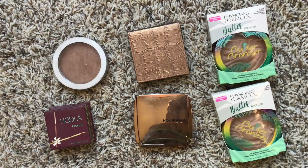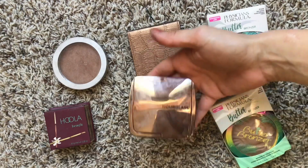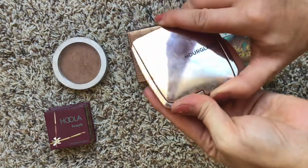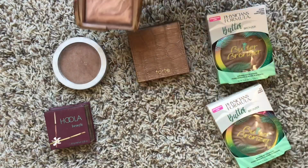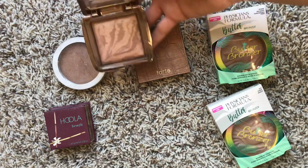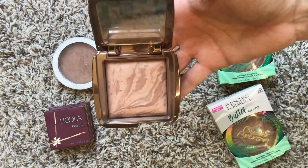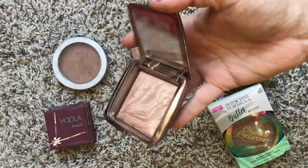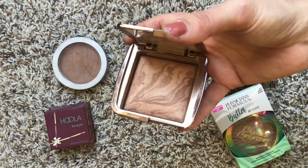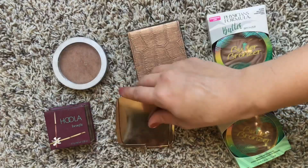And then I have the Hourglass bronzer in the shade Radiant Bronze Light. And I love, love, love this bronzer. But I would say the 3 of these bronzers here are very, very comparable. And pretty much serve the same purpose for me. But this is probably the one that has the most use out of my bronzers, and still looks like it's barely touched. But I love this bronzer so much.